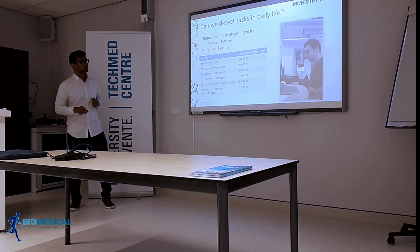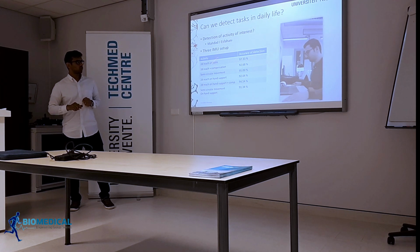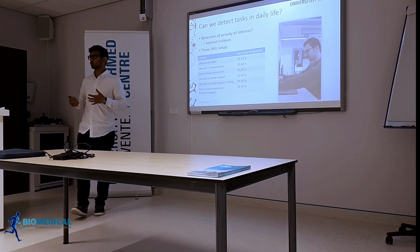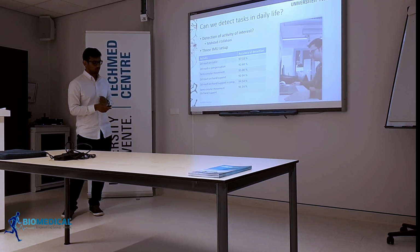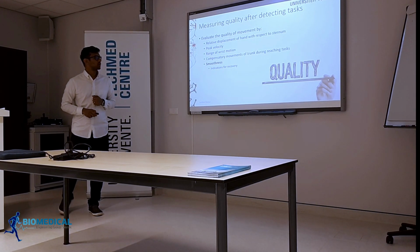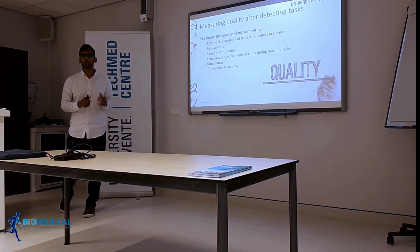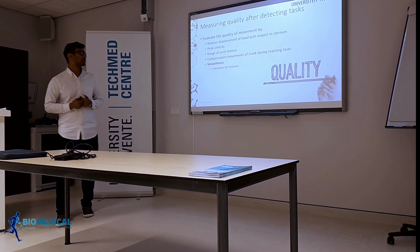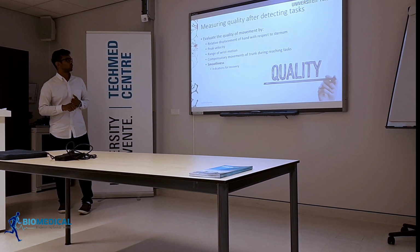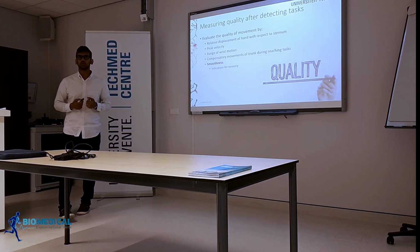And with this setup and using machine learning, the student is able to get a really good accuracy of detecting these different tasks. So the first step is to detect these instances of when somebody is doing these tasks in daily life. The second step is, during that moment, to measure the quality of that movement, right? The first step I mentioned, we did a huge literature study of what metrics are being used for quality. We haven't done that yet, but we have a short list of possible numbers or measurements that tell you something about quality.